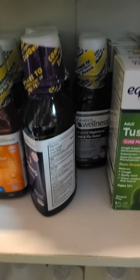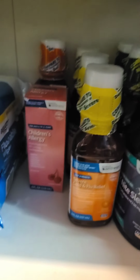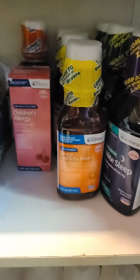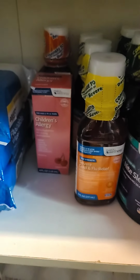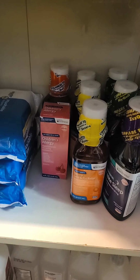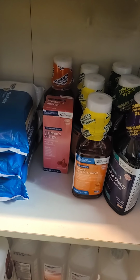Come down here, keep assorted Tussin medications, as well as NyQuil, DayQuil. I do have a sleep aid bottle there. I got that in an accident, but hey, can't go wrong with it. I got some children's Tylenol. That's very good to have on hand, even though I do not have any kids. I have a niece. I have friends who have kids, and I would like to have the items that they may need if their kid does come here in an event.